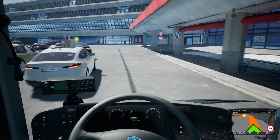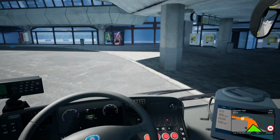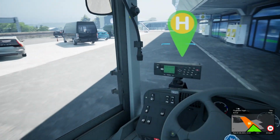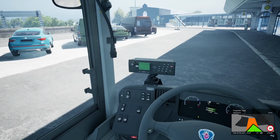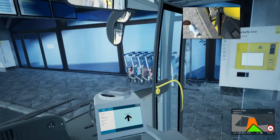It would be quite nice to have some static buses, you know, when they finish doing the actual, you know, when it's not early access. It's early access, Joe. Stop asking for things. Well, it's the best time to ask for things. But there we go. That is the TXL from Berlin into Tegel.